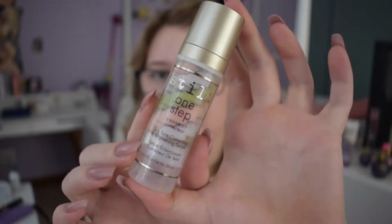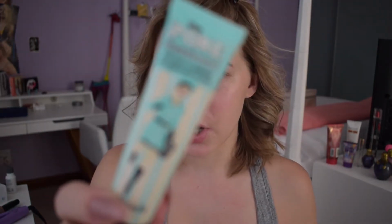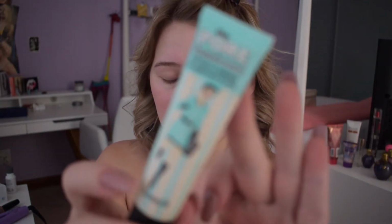So I'm just gonna clip my fringe up, which always looks so funny. I feel like I look so strange without my hair in my face, like it's what I know. So I'm gonna start off with the Stila One Step Primer. So I just want to put on some of the Benefit POREfessional around my face.